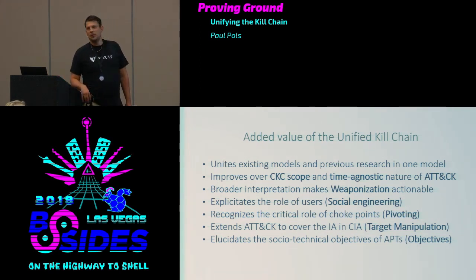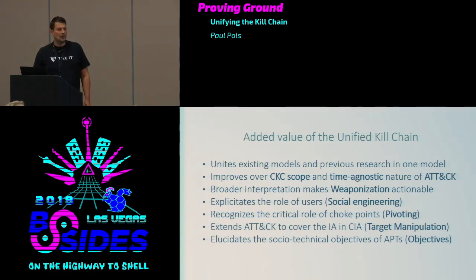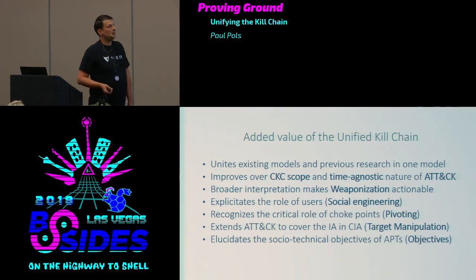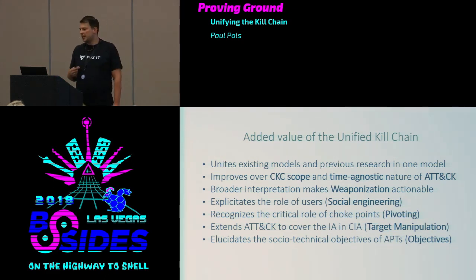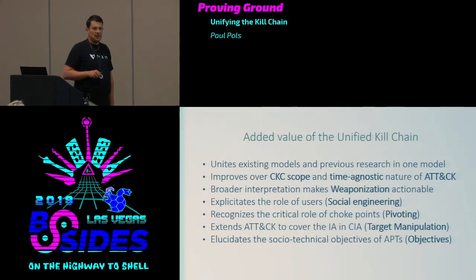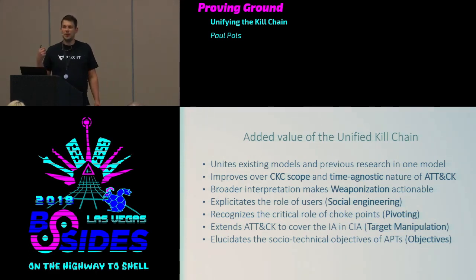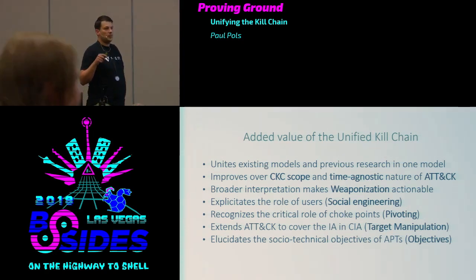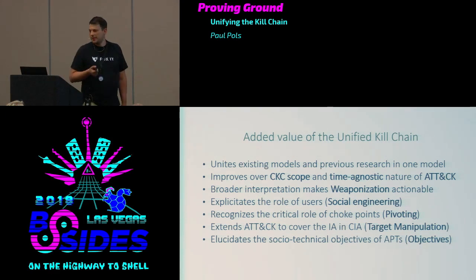Also, it improves over the scope of the original kill chain, which supposedly should encompass the whole attack, and it improves over the time-agnostic nature of the ATT&CK framework. The ATT&CK framework includes tactics, but it's really interesting to know how they occur in actual attacks. So if you see one of these behaviors in your network, you want to know what you should be looking at that happened previously, and what you should be looking at that might happen next.